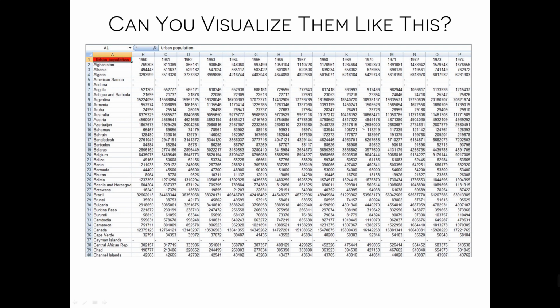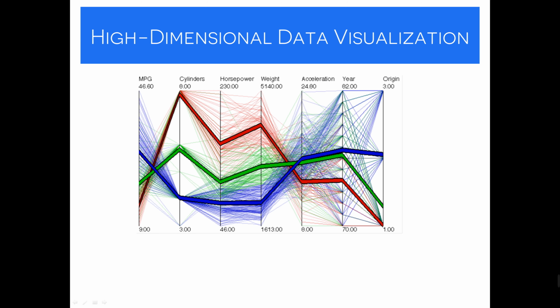This is like a spreadsheet that you would have. This is not a car, but this is the kind of spreadsheet. Columns would be different features, and the rows would be different cars. There's nothing you can really see here, you can just see the numbers. A better visualization really is this.